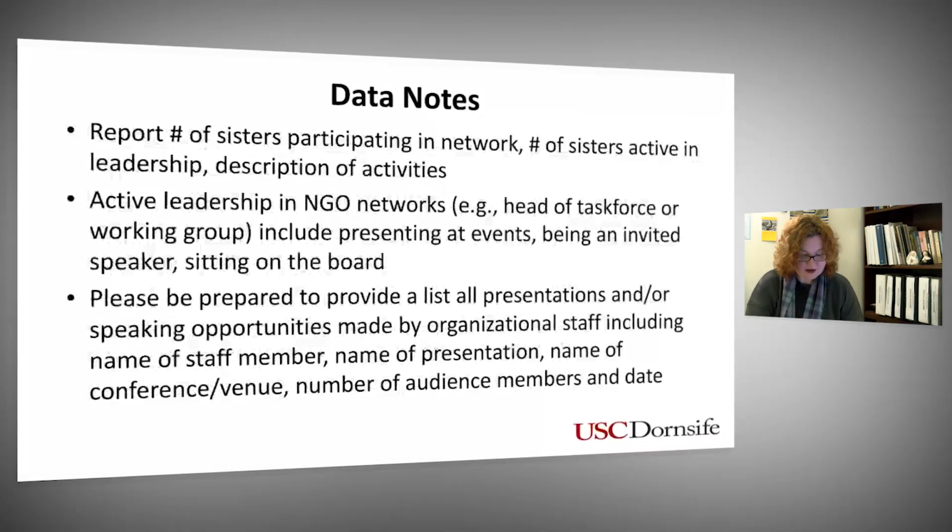A few data notes on capturing and reporting for this indicator. Report the number of sisters participating in the network, the number of sisters active in leadership, and provide a description of those activities. Active leadership in NGO networks, for example, a head of task force or a working group, include presenting at events, being an invited speaker, and sitting on the board. Please be prepared to provide a list of all presentations and/or speaking opportunities made by organizational staff, including name of the staff member, name of presentation, name of conference or the venue, and the number of audience members and date if you have that data available.